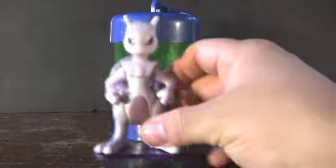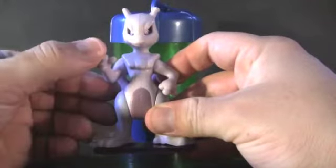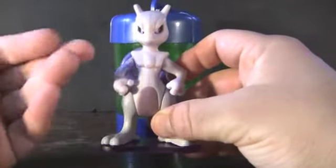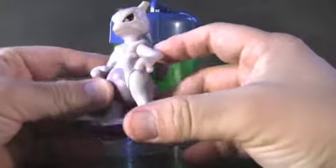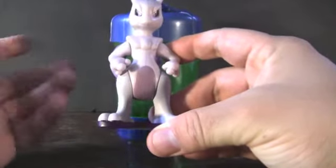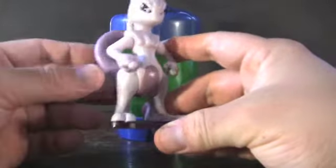Alright, so here we have the Burger King Kids Club version of Mewtwo. Now, I don't think I need to go into the backstory of how Mewtwo is a genetically modified and cloned version of Mew. If you're a Pokemon fan and you're watching this, you're already going to know that as a given. As far as the character goes, though, he's not the most screen accurate, but none of the characters in this line were. I mean, for Kids Meals toys, you can give it some liberties.